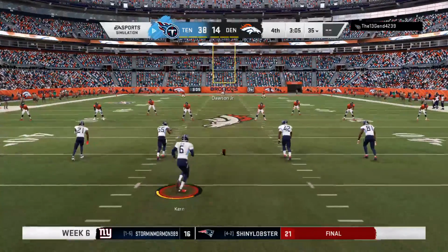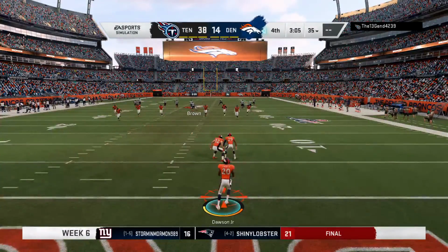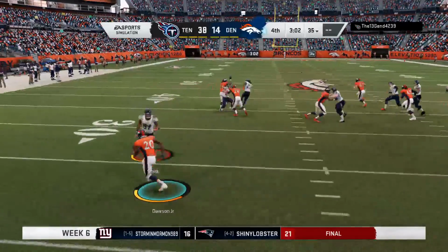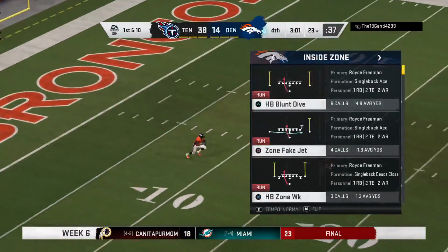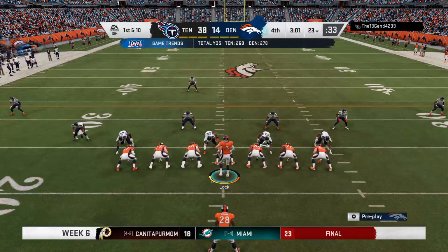Set now to kick this one away, and off it goes. This is fielded at the goal line. And he'll bring it a few past the 20 to the 23-yard line. Denver offense at the line, ready to go.